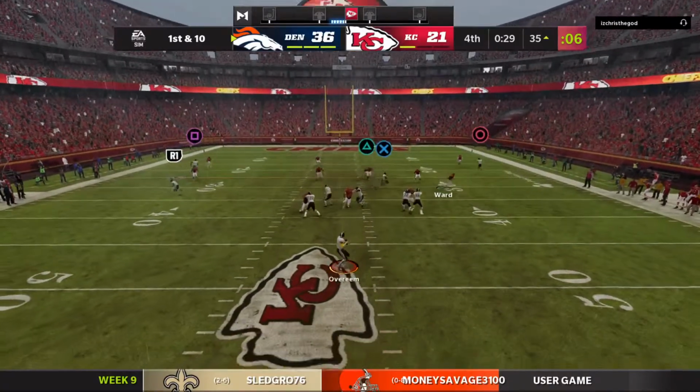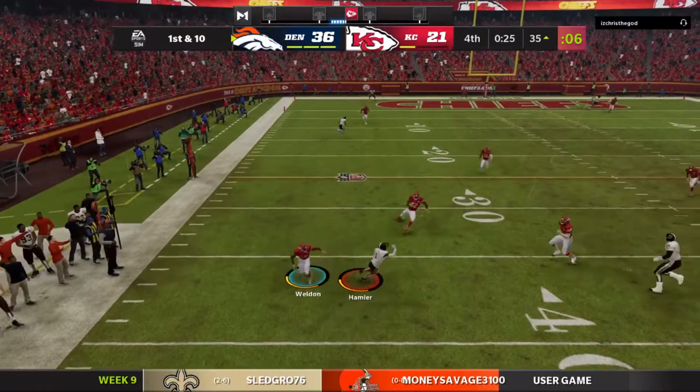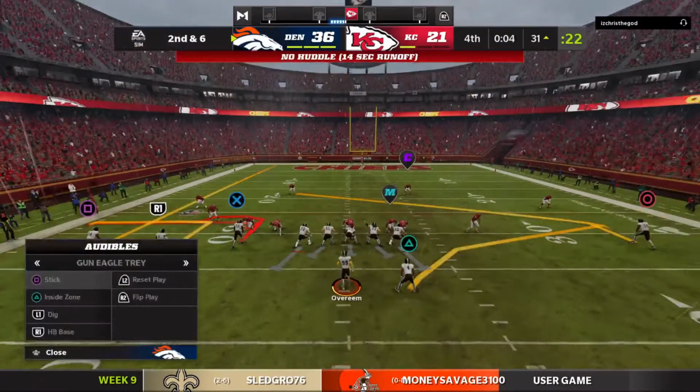They'll look to throw again. A throw left side, hauled in by Hamler. They'll contain him to just 4. 2nd down.